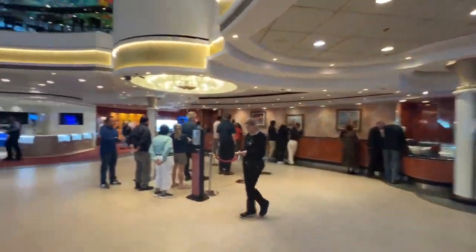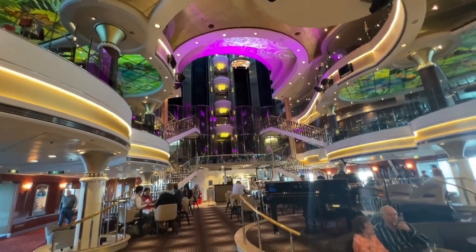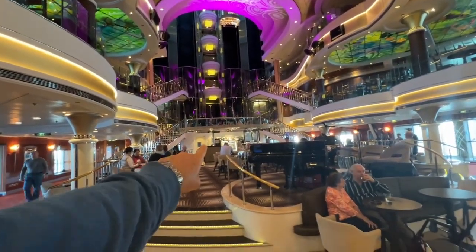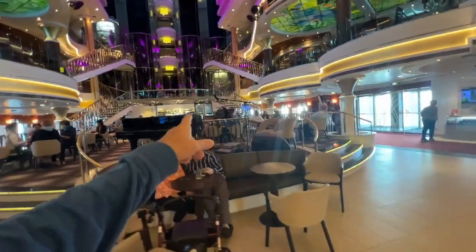This is guest services in the grand atrium. Got your elevators. There's a Starbucks right there if you like Starbucks coffee. They always have musicians and guitar players and stuff right here.